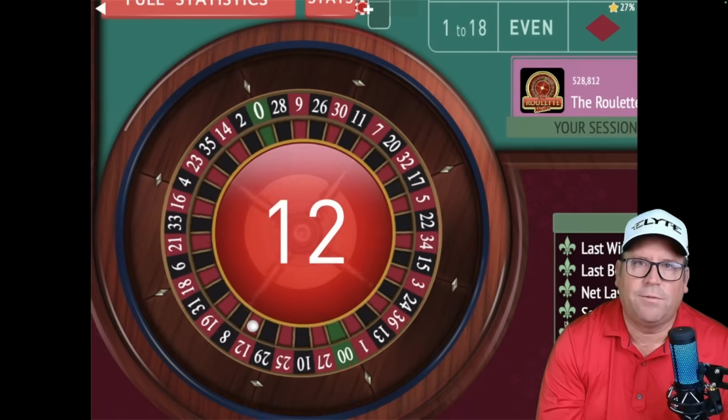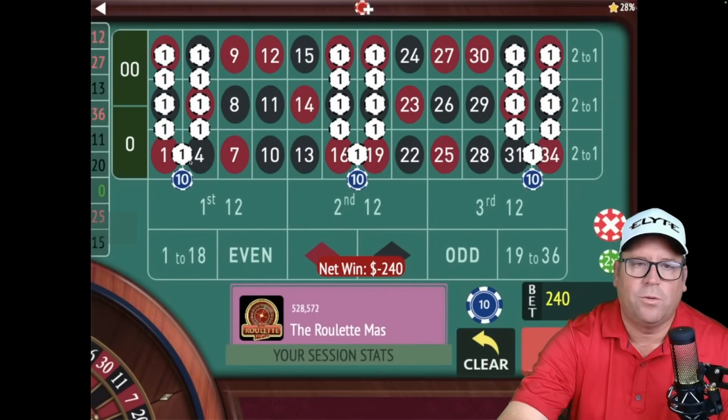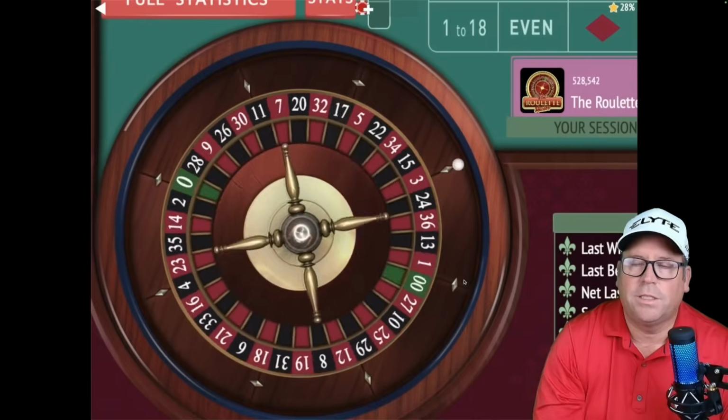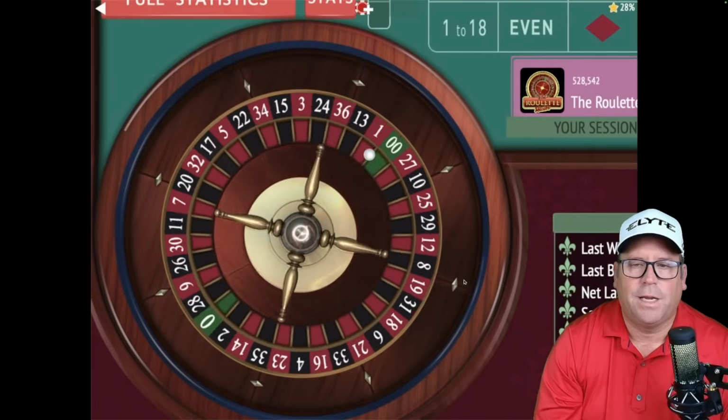That's a 12 red. We just keep losing, guys. Let's add 10 more in. And I kind of like this system, but we're just getting smoked with the numbers. But I think we can come back. Let's do it. Come on.